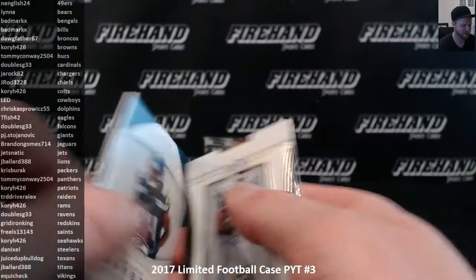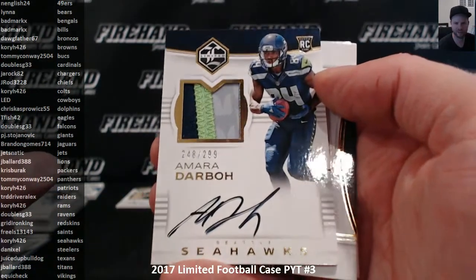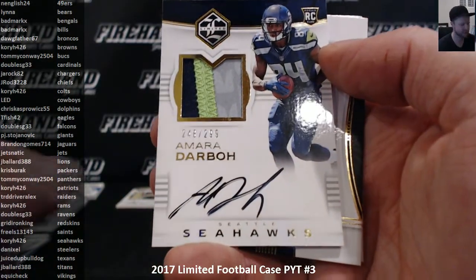tonight. Amara Darbo, RPA 3 color for the Seahawks. Corey H.